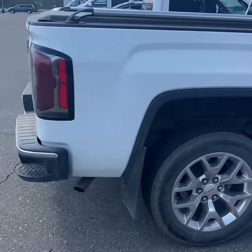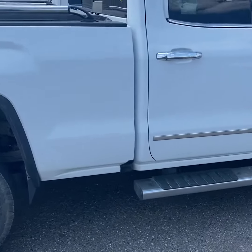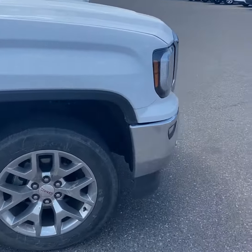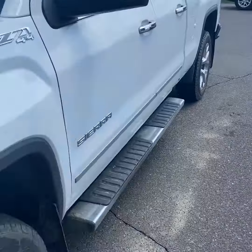Shouldn't take us more than a couple days to get it cleaned and detailed for the lot. It's got 42,000 miles on it. It will have our Lifetime Powertrain Warranty and Pulse installed.